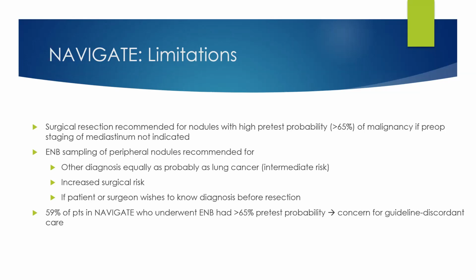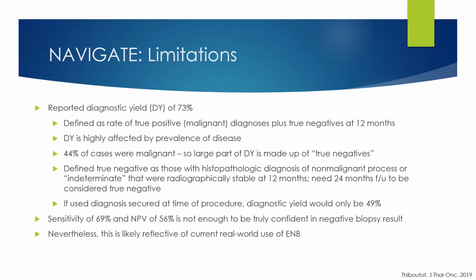If you look at the patients in the Navigate trial, 59% of them that underwent ENB actually had a greater than 65% pretest probability. It makes you take a step back and wonder, why is this guideline discordant care going on? Is this the typical practice for interventional pulmonologists and how we're applying navigational bronchoscopy, or did they select their population differently for this trial? I'm not sure what the answer is, but I think it's something to keep in mind.